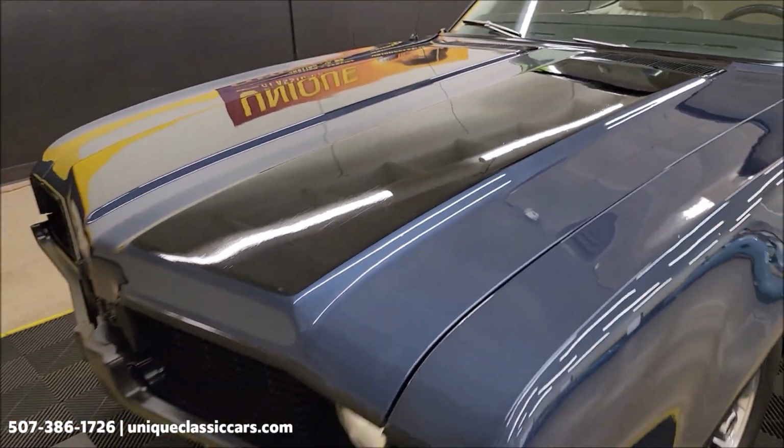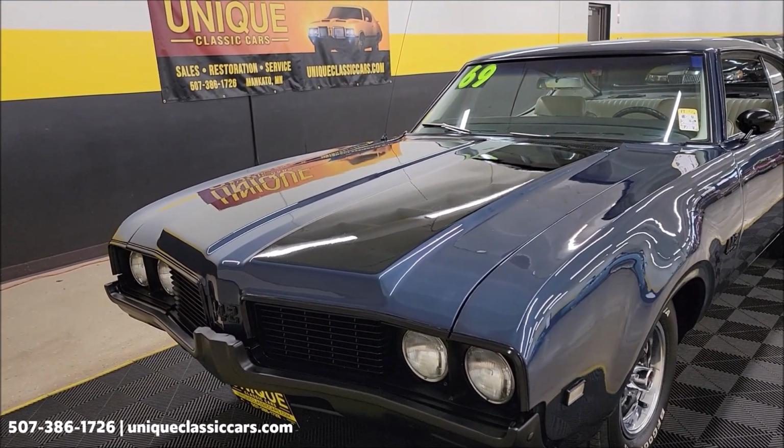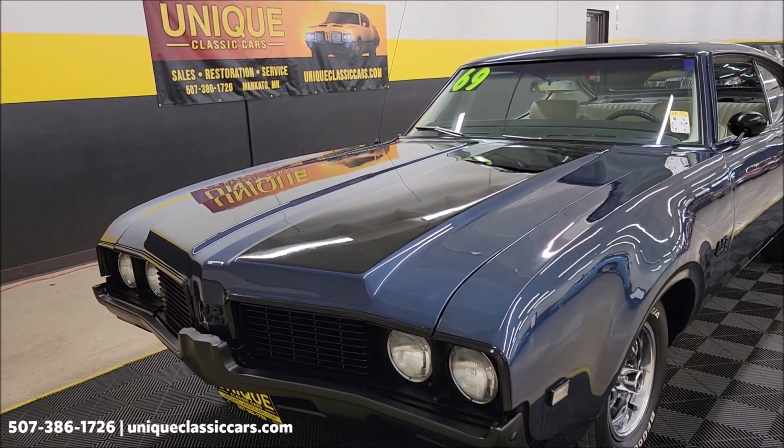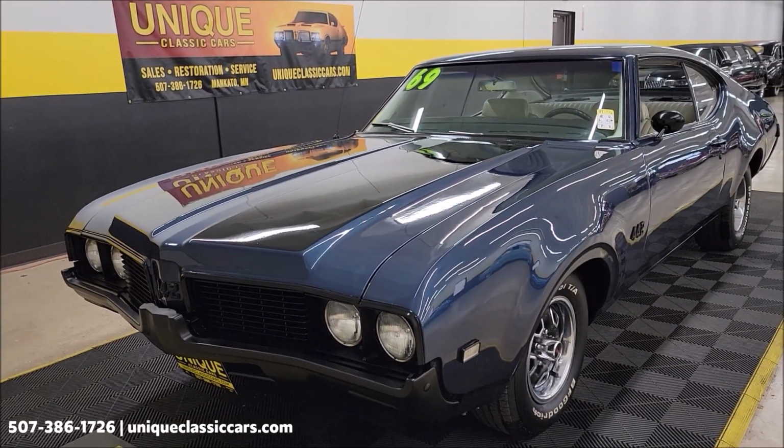I'm going to pause this quick, get the hood open, take a look at the engine bay, and then stick around to the very end of the video, and we'll do a little drive with this car. You'll be able to see what it's like going down the road, kind of take a virtual ride, if you will.